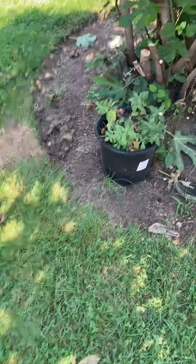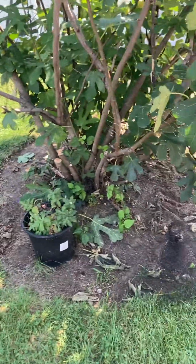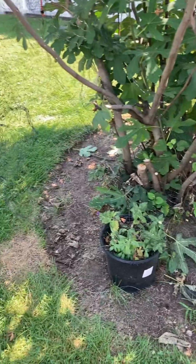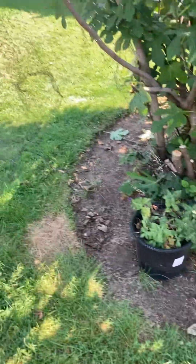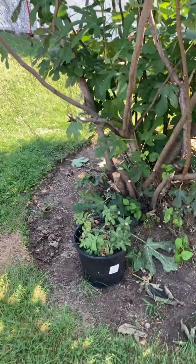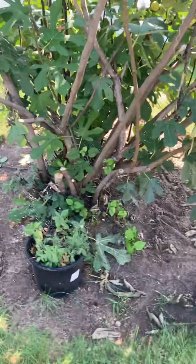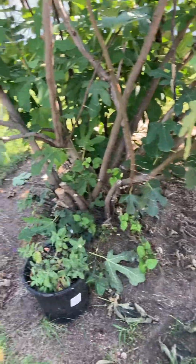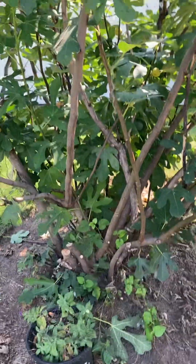I keep the grass off the trunk of the fig and I keep it as dirt. On a weekly basis, I would just, with a little hoe or something, till the soil so it loosens up and doesn't get compacted. In the beginning of the season, I would use 10-10-10 fertilizer, pretty much on an annual basis.